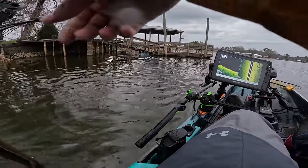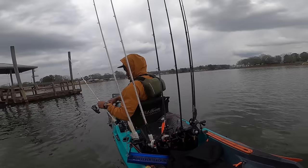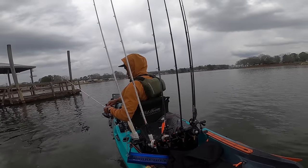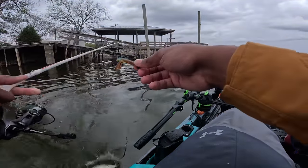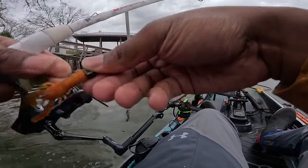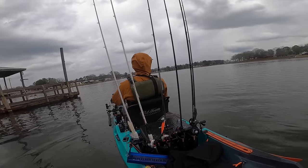Small one on the Ned Rig. That's not gonna help. There's two small ones, but hey, it gets bites. That's what I was catching them on in that creek.